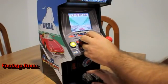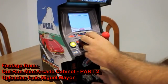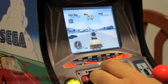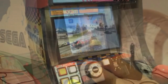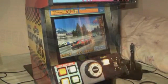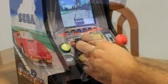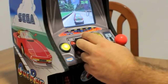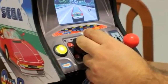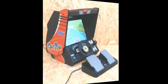Another was an awesome looking scratch-built, scaled-down mini upright Outrun cabinet, created by a guy called Luis Miguel Mayer, that was capable of playing multiple races. He's also made a Daytona USA themed one too. Never mind Sega. If New Wave Toys or Numskull produced a scaled down mini upright Outrun or Daytona cabinet like this, I would purchase it day one and shower them with as much cash as they needed to make it a reality. Go on guys, you know you want to do it.